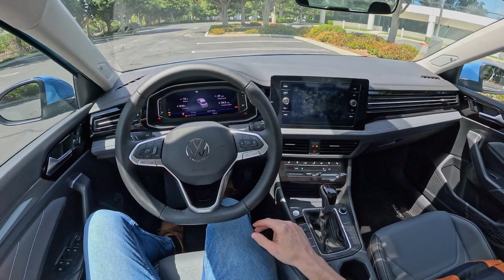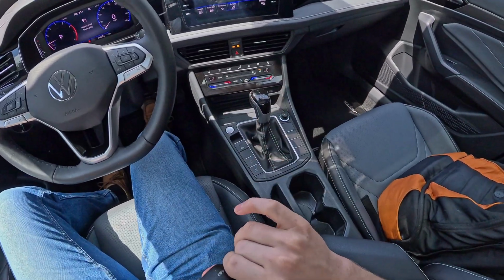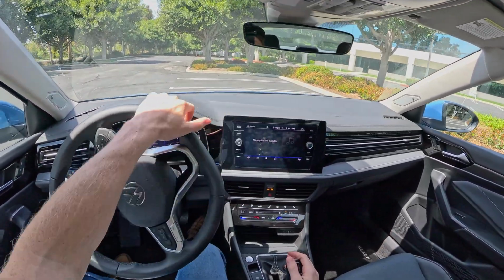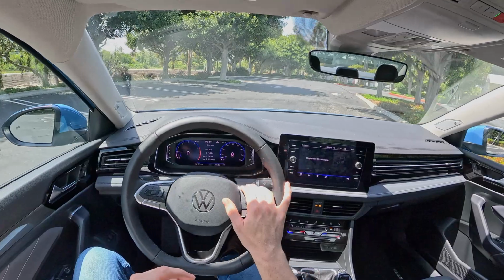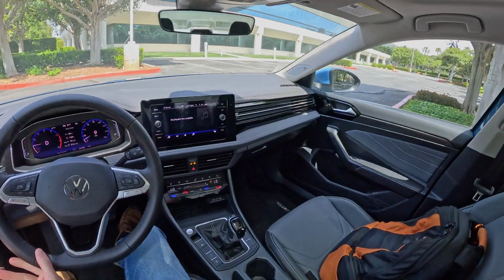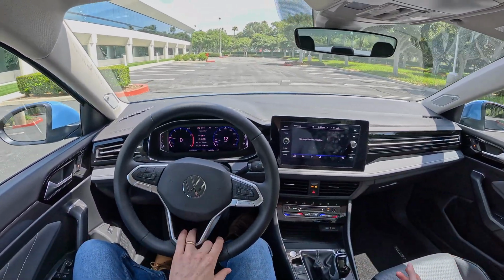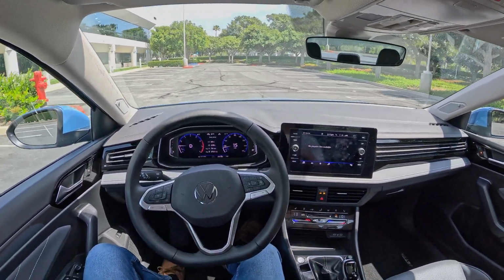Next, let's fire up the 1.5 liter here and get driving for my next con, and that is the Jetta's not that engaging to drive compared to cars like the Civic and the Mazda 3, especially the Civic with such a great chassis and peppy little motors and decent enough transmissions. The Jetta with its little 1.5 liter turbocharged engine, 8-speed automatic, it's just fine.